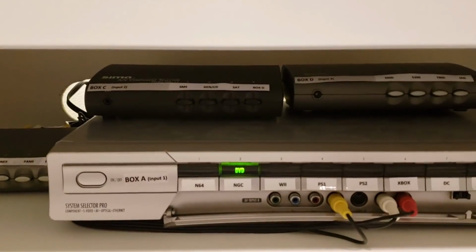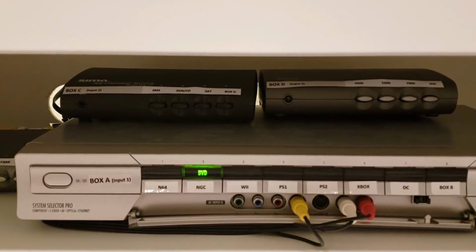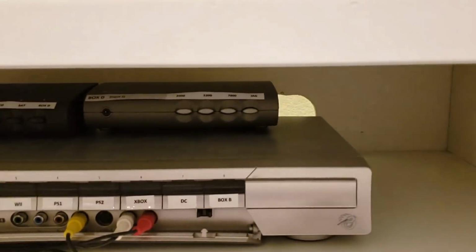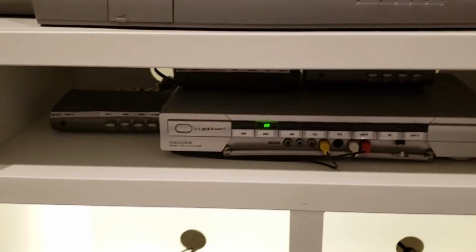On the top of the box we have input 2 on the TV. We have Sega Master System, Genesis, Saturn in box D. Box D has 2600, 5200, 7800 in Jaguar.